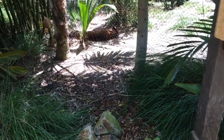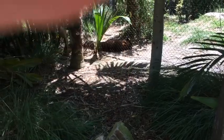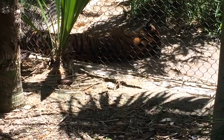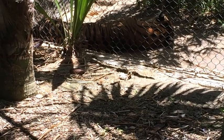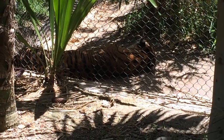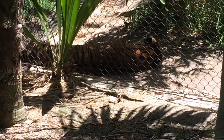You can see them up really close, but they do a good job at Safari Park of allowing the animals some privacy and places to hide from the throngs of people. This is a Sumatran tiger. Yep. A little hard for us to see, but enjoying the shade on a hot day.